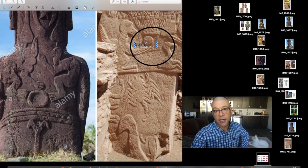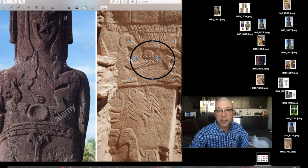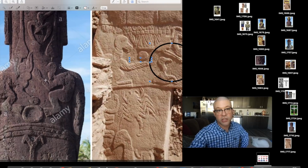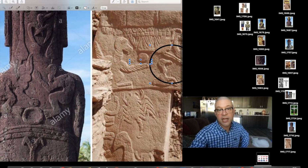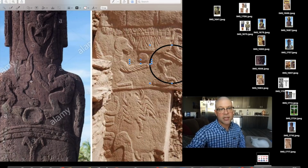zodiac sign of the ancient Gobekli Tepe. So, okay, the birds are very similar, as you can see, the long beaks. These are vultures, and they're vultures because that's the zodiac sign, I believe it was, and the dead bodies and stuff. But these are the match: the bird on the left, the bird on the left.